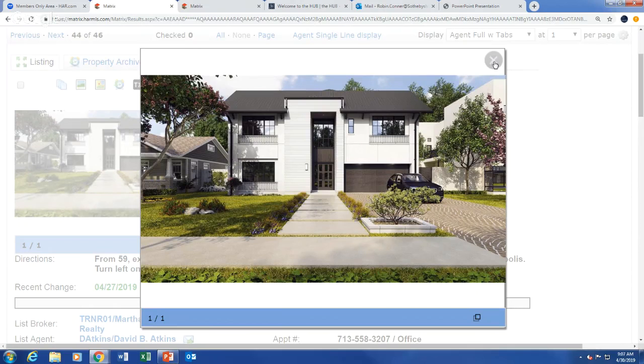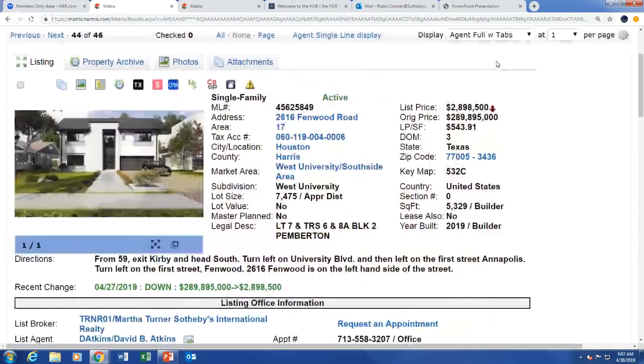Fenwood's a one-way street, only going east. The house to the right has a house and the lot on Kirby. So this is the third lot, but it's the second house. You have to drive through only one way. It'll be finished probably in 6 weeks, and the builder asked me to put it online prematurely. All right.